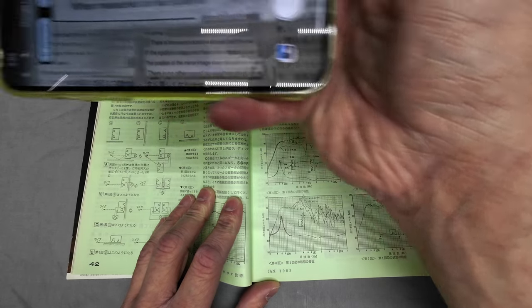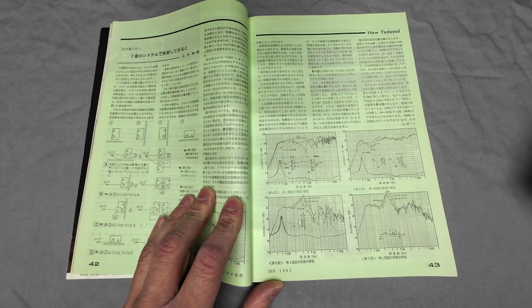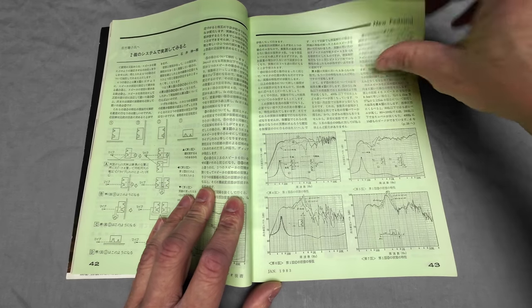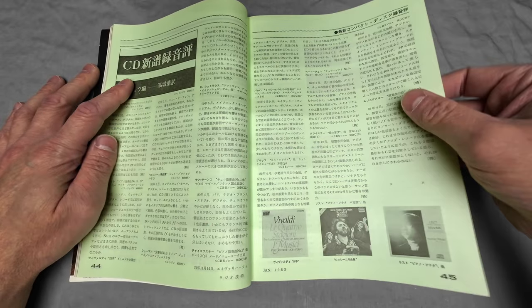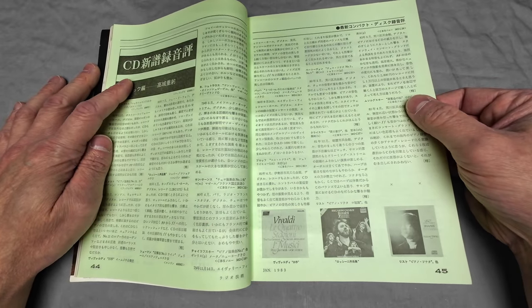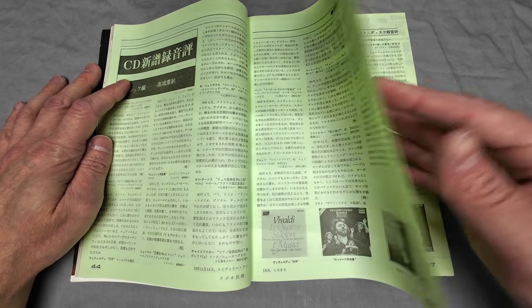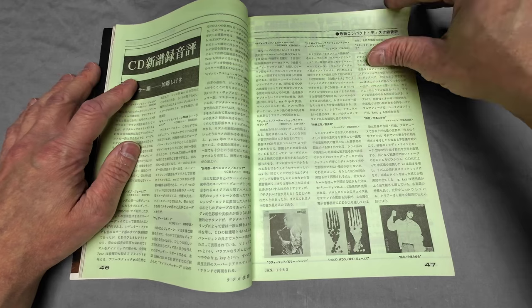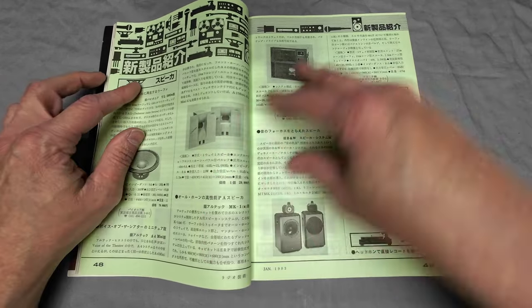When measured on two systems, I don't know what this is. Yeah, it's very clearly some kind of a review. And this looks like some kind of a write-up on new CDs that have come out or something like that. I don't know. I'm not going to stop and translate these, even though they are cool.